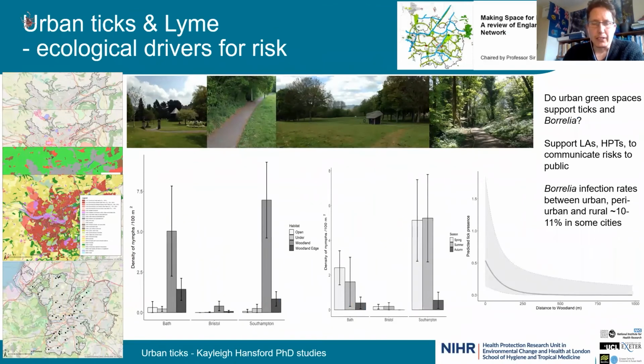One of the other concerns that we get through the tick surveillance scheme is an increasing number of reports of ticks in urban areas and in urban green space. And of course, there are greater footfall, larger numbers of people accessing these sites than perhaps some of the wilder parts of the countryside. And you might also have a population that's less aware of tick and Lyme risk.